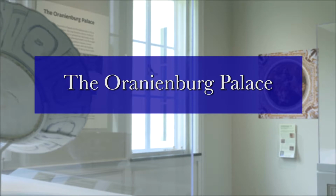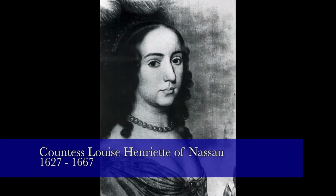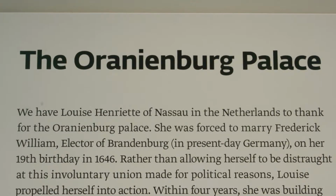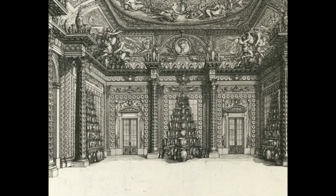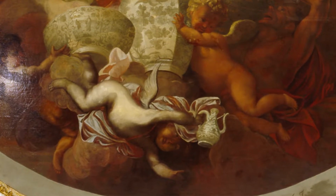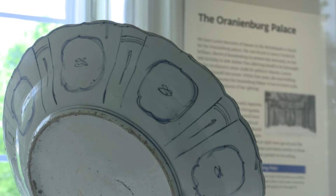Gallery 2 is the Oranienburg Palace. We see a young girl, Louisa Henriette, who was forced at age 19 to leave her native country, the Netherlands, and to go to Germany. How she must have felt pain, probably felt isolated and alone and unhappy. Many of us just throw ourselves into activity, and that's what Louisa did. She built a palace in Dutch style, like her home. And she created rooms that had porcelain in them. The porcelain reminded her of home as well, because her parents were importing this porcelain from China into Holland.